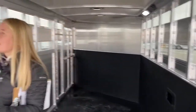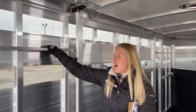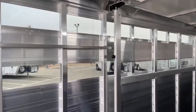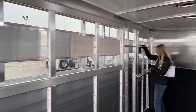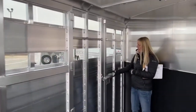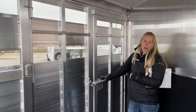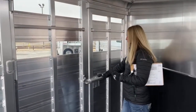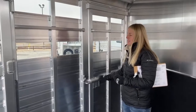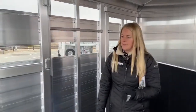You've got a tie rail that goes on the driver's side all the way to the front here. It even goes on this escape door here. You do have a chest bar. That way if you have animals in here and you need to open the escape door, you're not going to have them come barreling out at you. It's another nice little feature I like.